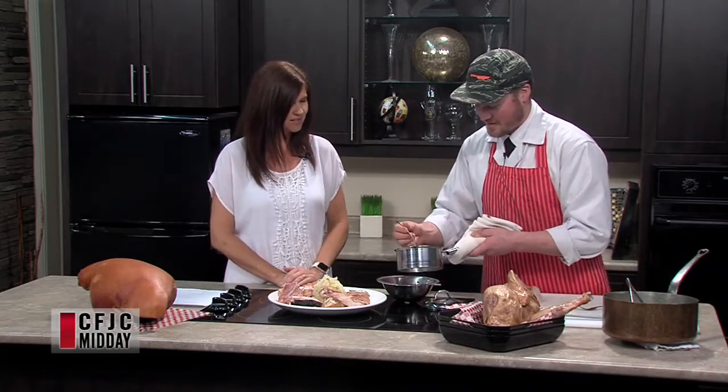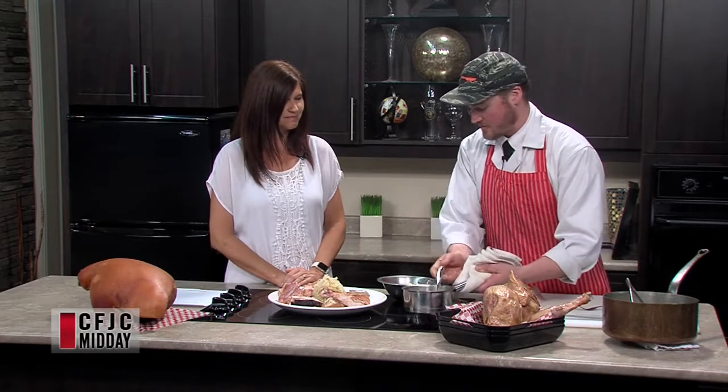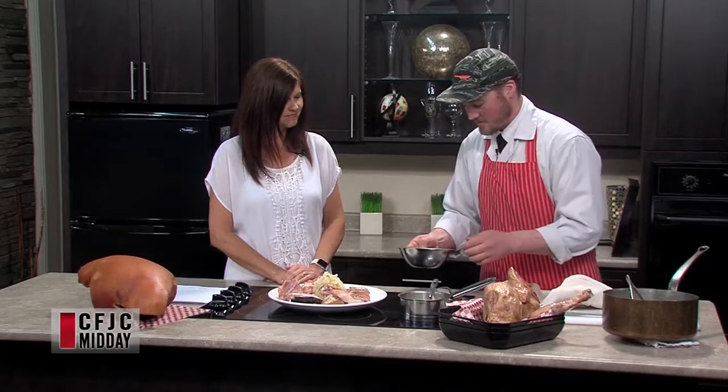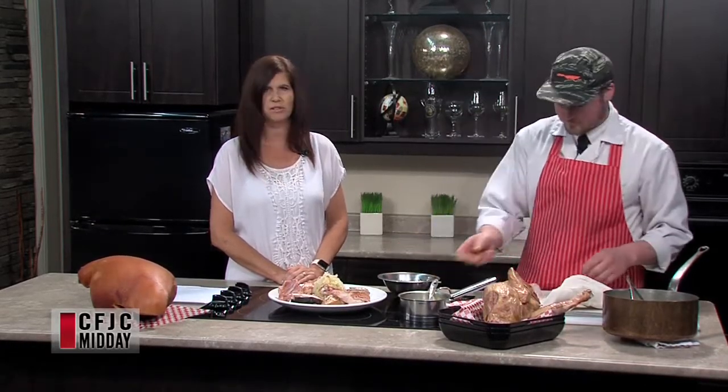Okay, so what is this? These are delicious. There's just some potatoes that I had confit on the side, and then we're just going to roll them in parsley, just to give it a little bit of color. Oh, it looks beautiful.